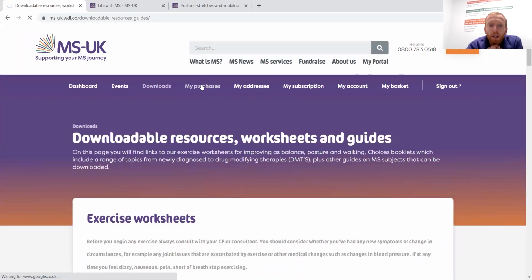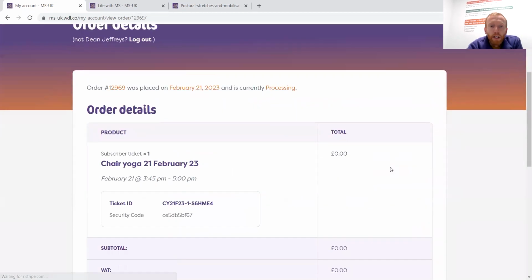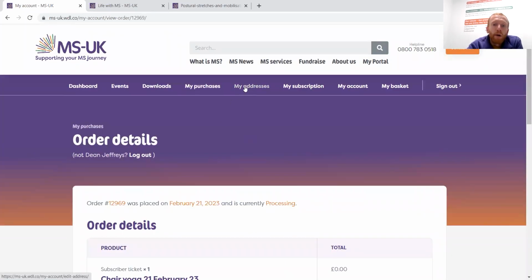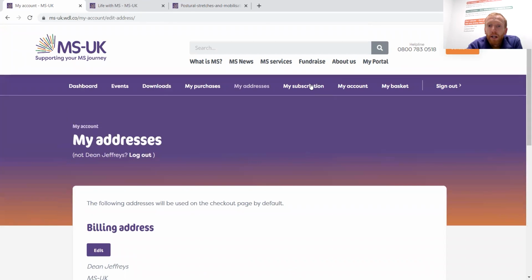Obviously, we looked at the My Purchases section. This just confirms any of the sessions that you've registered to, so you can go back there and view. This view button here gives you information on the purchase. Then My Addresses: this is your information for billing, so you can see your billing addresses there.